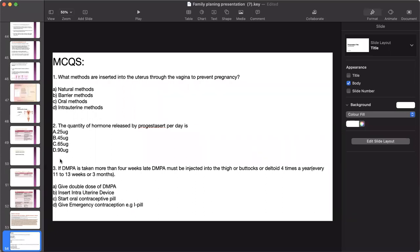B. No, it's C. It's 65 microgram. Okay. If depo-medroxyprogesterone acetate is taken more than 4 weeks late, DMPA must be injected into the thigh, buttocks or deltoid 4 times a year, every 11 to 13 weeks or 3 months. So what should be done? If it is taken 4 weeks late, then: A. give double dose of DMPA, B. insert intrauterine device, C. start oral contraceptive pill, D. give emergency contraceptive pill.